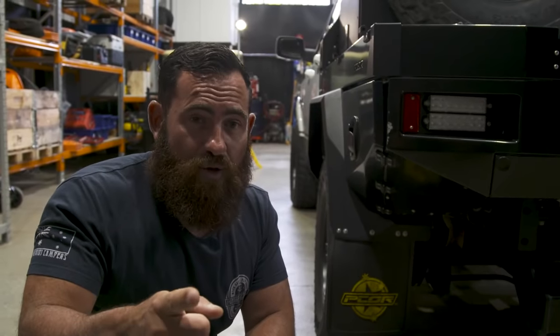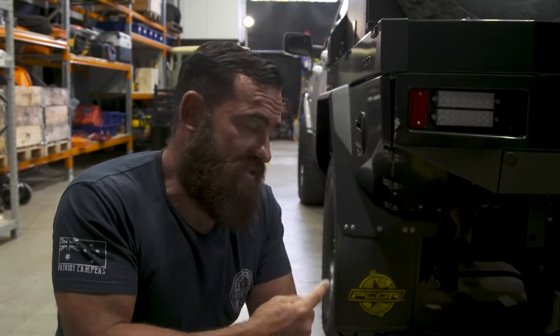And that's going to make a lot more sense when we get into the interior, because the interior in this thing, I tell you right now, out of any vehicle that I've ever owned in my life, it's probably got the best factory interior that we've ever dealt with. And there's really only one modification we've made to it. So let's get in there and have a look.